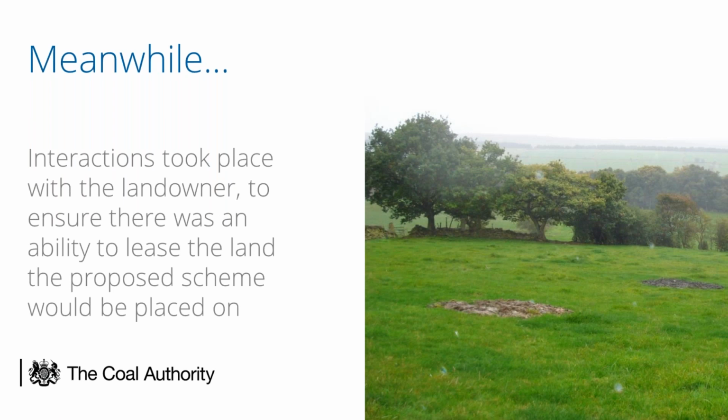While all this was going on, the permissions and the investment approval, we were progressing the land, which can sometimes be quite a lengthy and protracted process. I think there are compulsory purchase powers, but they're quite onerous to use, and we tend to prefer to get the land with landowners' agreement, because obviously we're going to be there for a long time, so it's about having a positive relationship with our neighbours. So the land was secured.